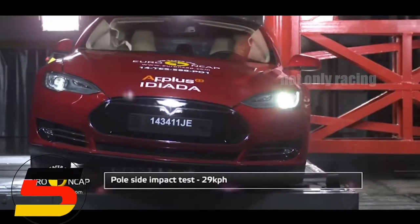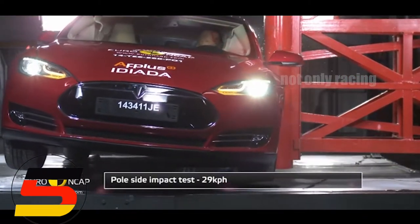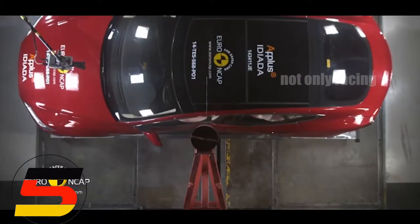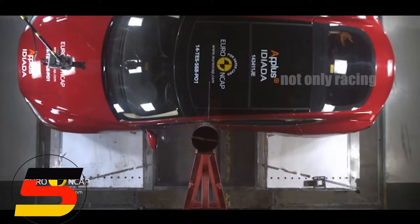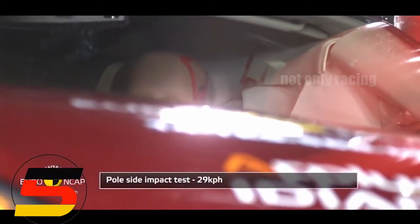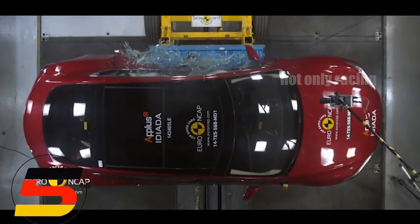On the side pole test, Model S did remarkably well, thanks to the deep aluminum extrusions in the car's side rail to distribute force of impact to the entire car body, minimizing effect before the pole hit an occupant. The car had only a 5.7% rollover risk.